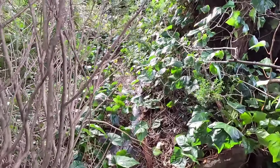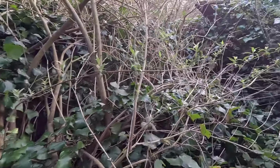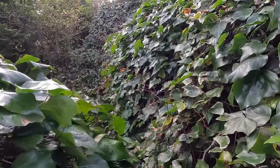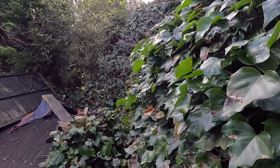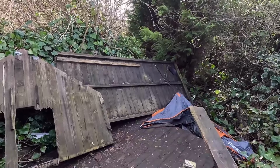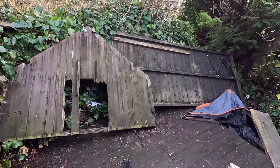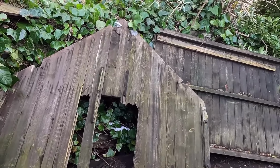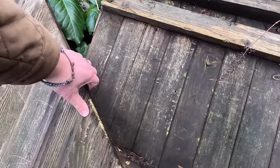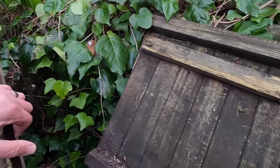There's a lot of broken glass on the ground here. There's a bit of a trodden path here. So, an old shed. So this means then that this was the rear of the house, and behind you can just see there's like a dividing wall there between the properties.